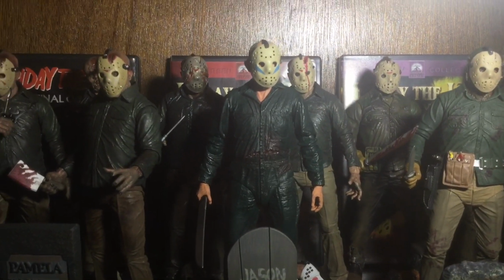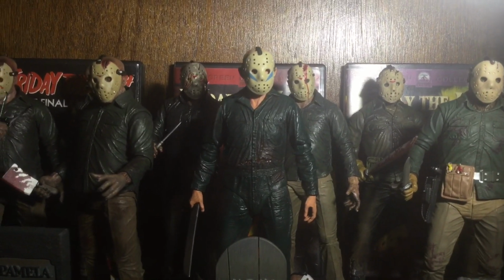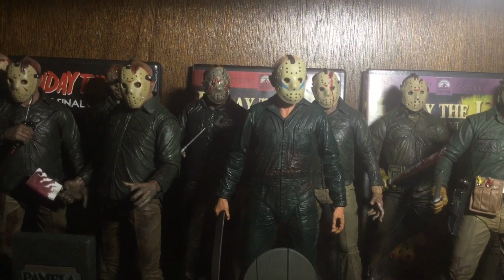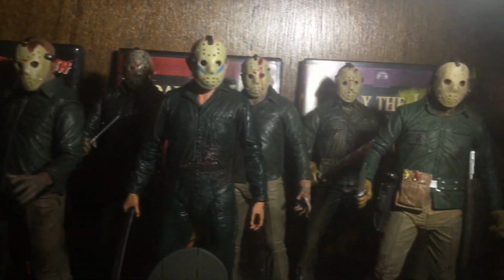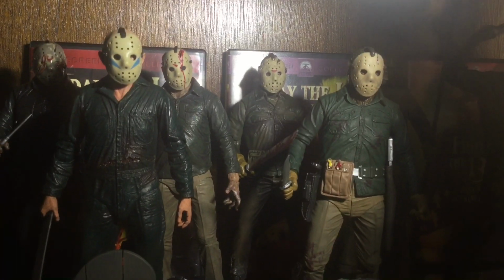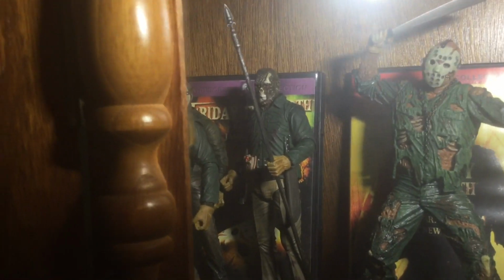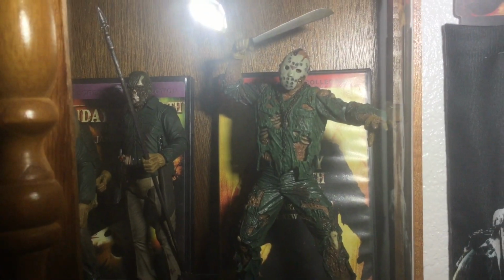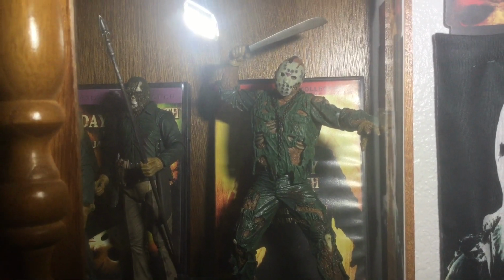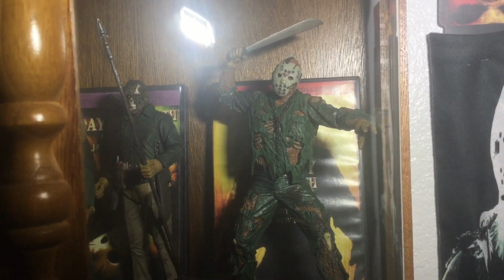Moving along, here we have the NECA Dream Jason and Roy Burns. The one to the right is what I depict as the hallucination Jason from the film. Then here we have the Part 6 section with the Mezco and 2 NECAs. You can barely see the one that's unmasked. There we go. Then here we have the old NECA Part 7 Jason. Really hope someday we get a Ultimate Part 7, but until then, we'll have to wait.